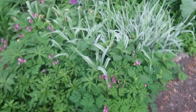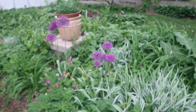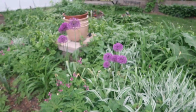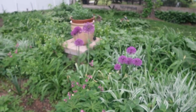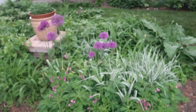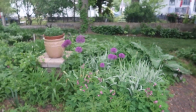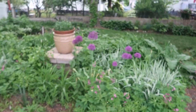Which is totally different from the variegated grass. And the good thing about the grass and a lot of these other plants is that they hide the leaves of the alliums, which turn brown at the tips and make it look messy in the bed. But because of the underplanting of these other plants, it helps to disguise that and gives the garden a nice, beautiful look.